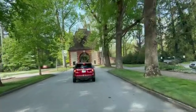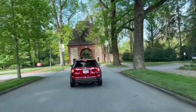Coming onto the grounds. Isn't this a pretty entrance? Look at this.